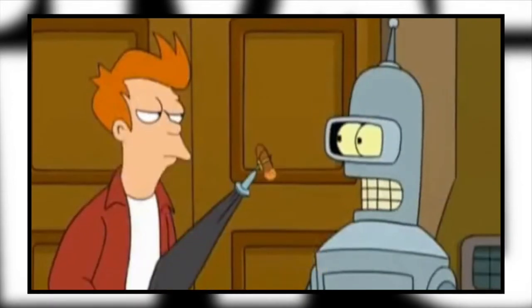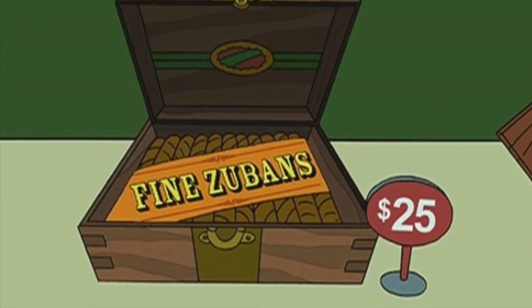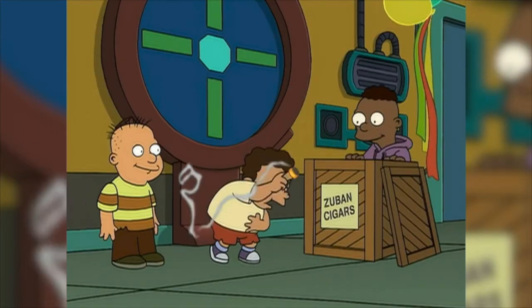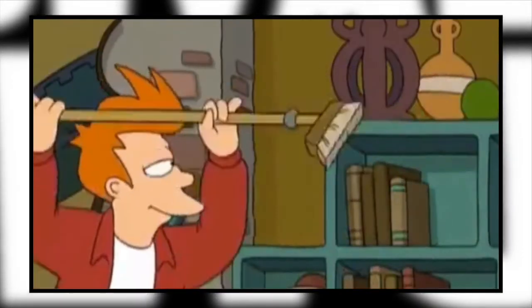Zubin 5 is a planet with over 29 million years of culture that dates back to when Emperor Nimbala ruled it. Its main export is the famous Zubin cigars, which are generally considered to be the finest cigars in the universe. Zubin 5 was first referenced in the episode I, Roommate, in which Fry is forced to choose between friendship and an apartment when Bender's antenna impairs cable reception at their new apartment building.